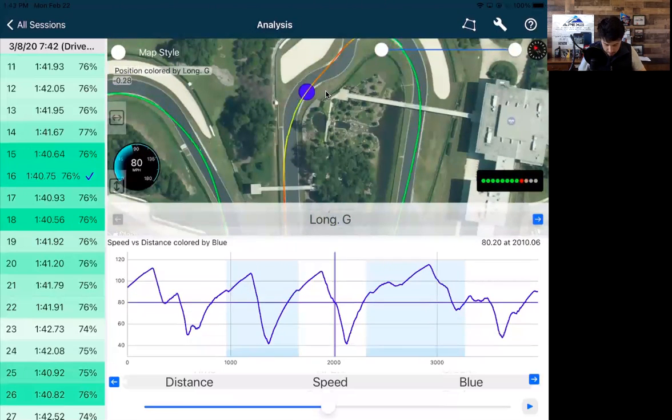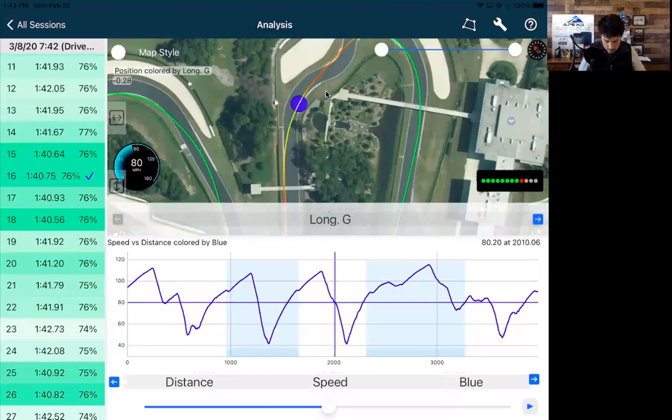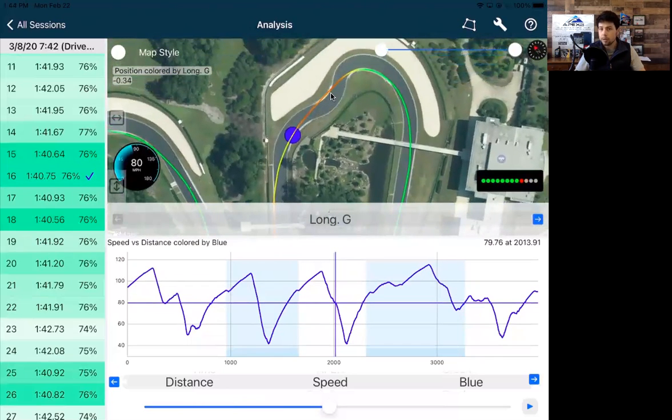Let's look at another lap. Yep, here we go. Let's look at this lap. Minimum speed at the top of turn 7 right here is about 80 miles per hour. Again, not every car is going to be able to achieve that. Some will be able to go faster. So somewhere within that range, 75 to 85 miles per hour is going to be a good minimum speed there.